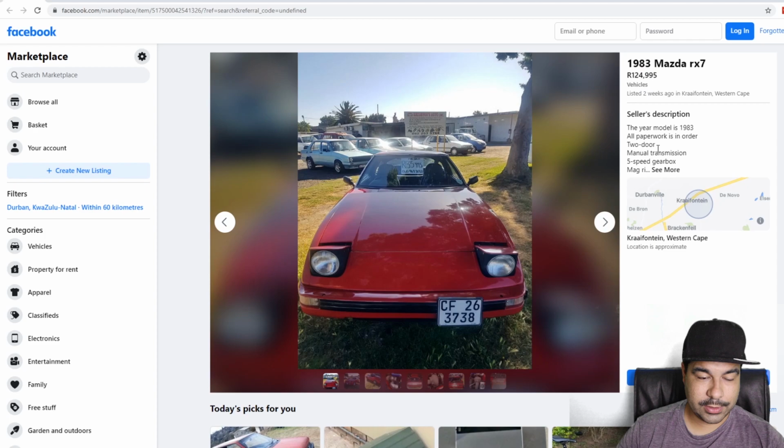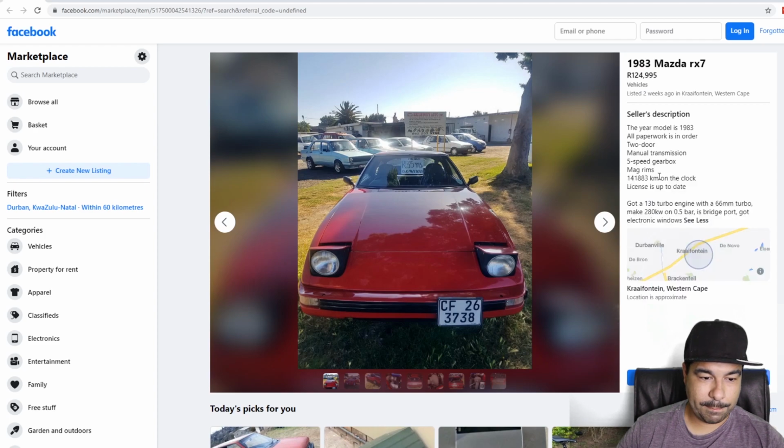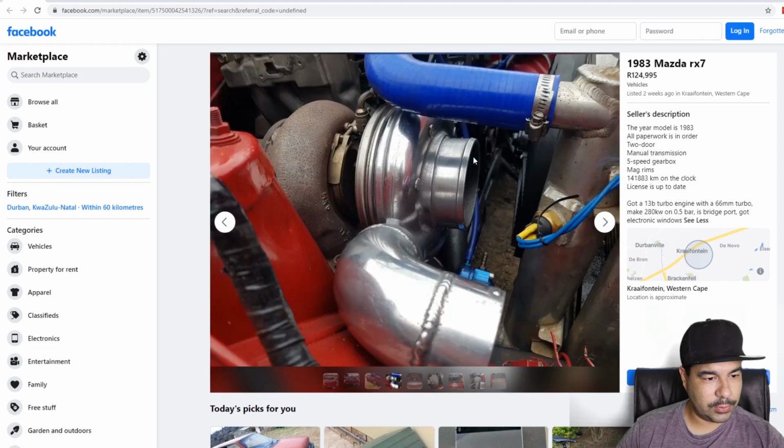All paperwork is in order. Two-door, mag rims, making 280 kilowatts at 0.5 bar on a 66mm turbo. Quite a small compressor housing, big exhaust housing. I can't wait to hear, feel, whatever, on my car.